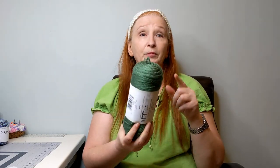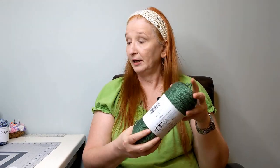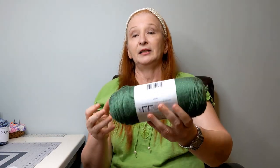So $2 per skein was a fantastic deal, and I hope they have this at the Joann's where you guys are, which makes it 63 cents per 100 yards. I got in, I have like half a dozen, the Jupiter color, and I didn't roll them all out here. And then look at this, guys.